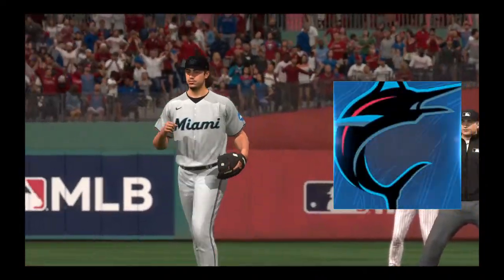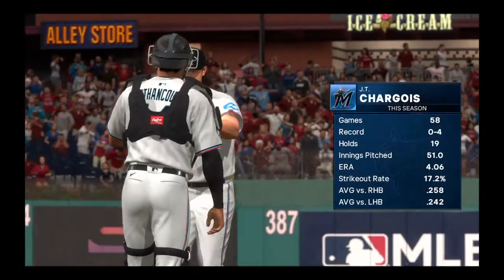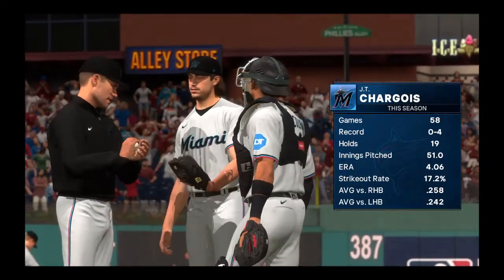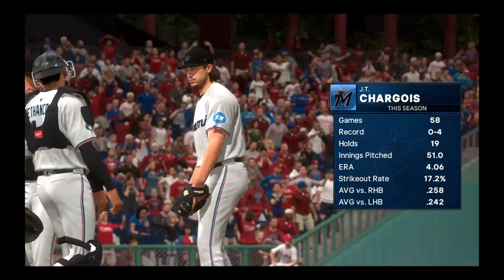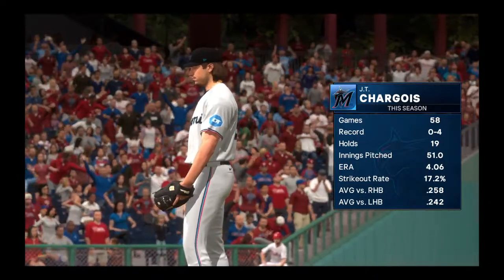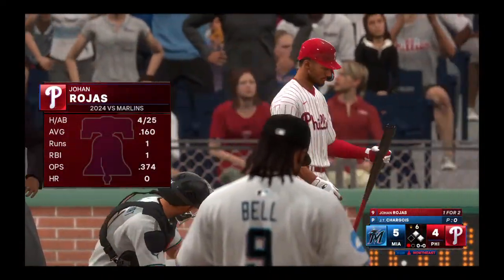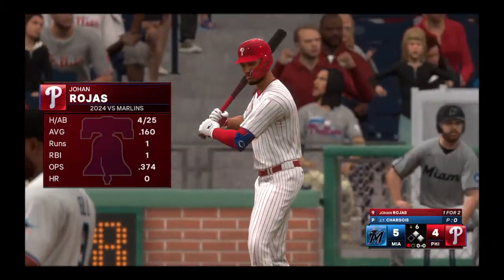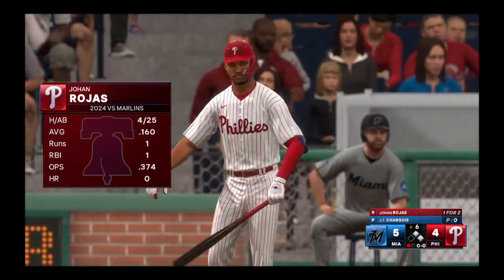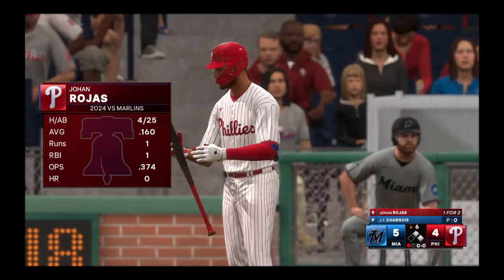JT Shagwa takes over on the mound. Still a lot of game left, and this game could go either way. So this is a big opportunity for him to get some important outs and try to help carry this lead into the later innings. 2 on, 1 out. Johan Rojas stands in for the Phillies. And there's no doubt that they'll feed off the energy from this crowd, right? I mean, yeah, I'd say the intensity level has gone up a few notches for sure.